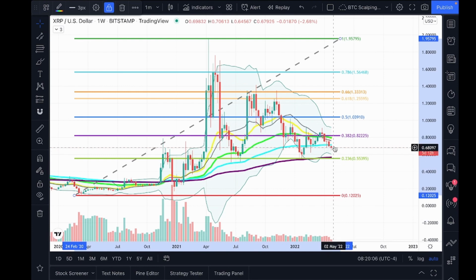Even if we go to the upside, I think we're going to find a lot of resistance around 76 cents and definitely around 82 cents. But I think we can reach those targets before we see the next wave to the downside if it comes. And if the wave comes to break under the 200, we have this 12 cents as the last layer of support before we can see even bigger losses.